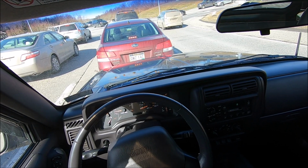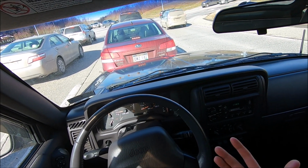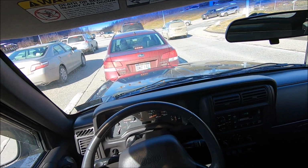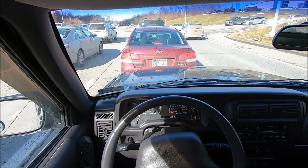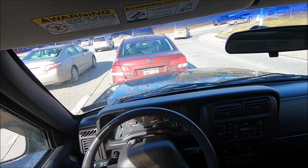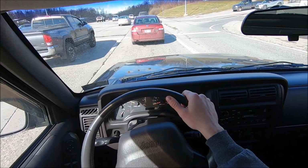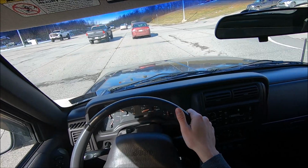And as long as you're not going a crazy fast speed, if you're keeping it at 70, then you really shouldn't have any issues, as long as you're not going to be going uphill for a long amount of time. But if you live in a place where it's mostly flat and you don't have to worry about hills like I do here, then you should be fine driving this thing on the highway.